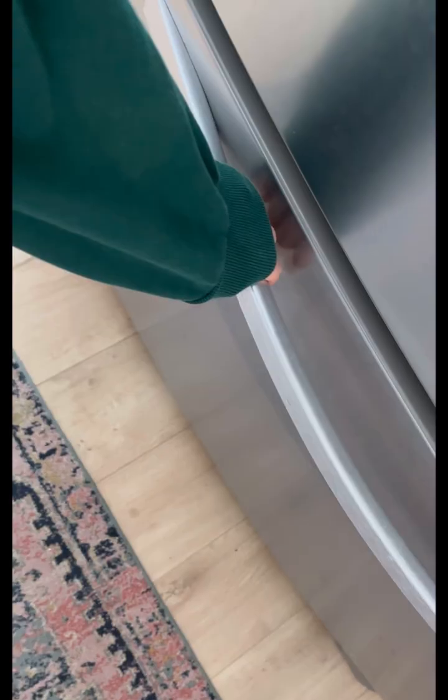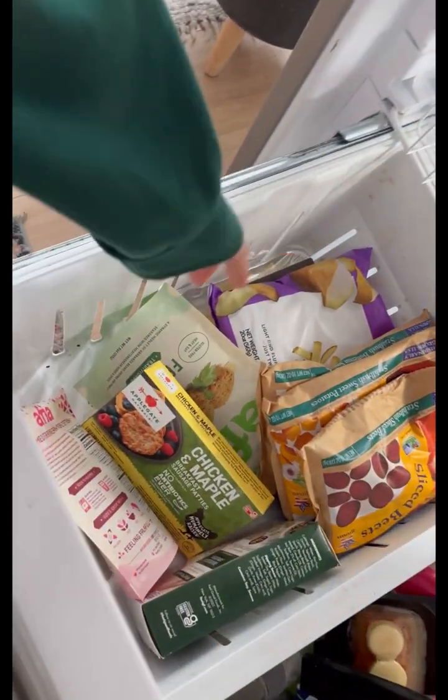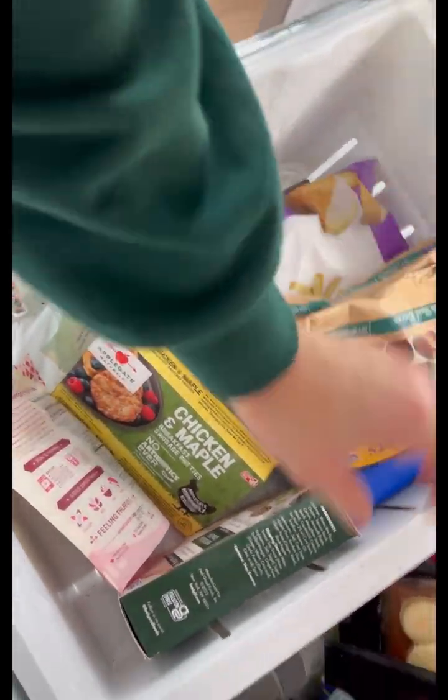By this time, it's time for lunch, and so I'm going to make the kids a really easy lunch before nap time.